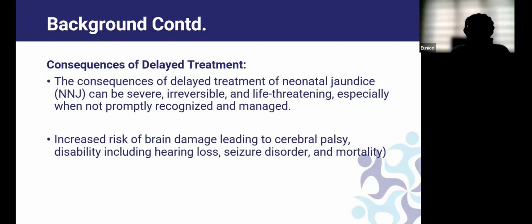Now, despite the availability of effective interventions, technologies and approaches to managing NNJ, there are still gaps in knowledge, attitude, and practices regarding neonatal jaundice among healthcare providers and caregivers, which makes it persist. So this gap in knowledge is one part that we're going to handle in this presentation. How do we bridge this gap? It's very important. Furthermore, misconceptions surrounding the causes, prevention, and treatment of neonatal jaundice hinder timely and appropriate medical intervention.